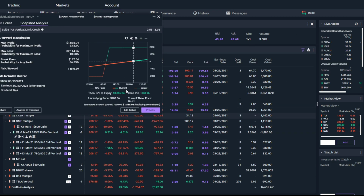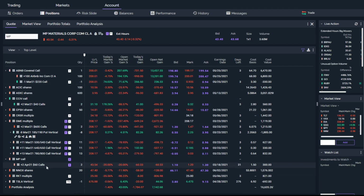I'll show you this one. So it's 240. I think I already showed that. Here's MP. It sets us down 20%. Not a big deal. Can't time those perfectly.